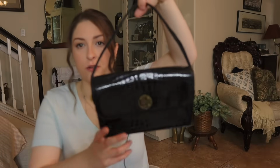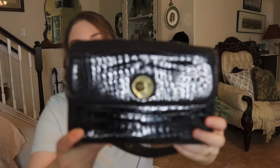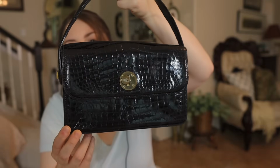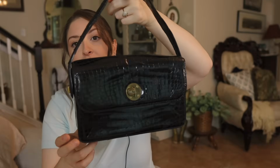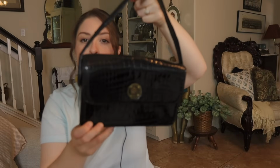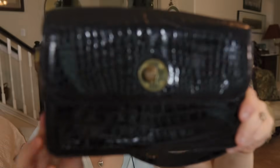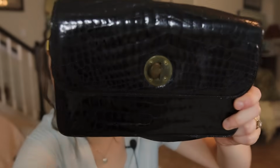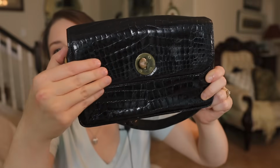But look at this gorgeous little purse. Isn't this the most adorable thing? It has this like brass piece right here, or closure. And I just thought it was too cute. I will actually be using this with some cuter outfits. I think it is older. I'm not sure if you can tell on camera, but it has kind of a, y'all, I don't know, is it crocodile or alligator? Like skin feel to it.